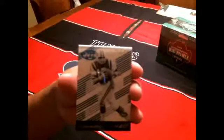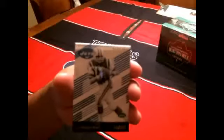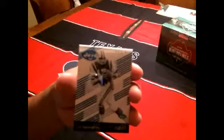Next we have a sophomore standout, Mike Evans, for the Tampa Bay Buccaneers. Uh-oh. A parallel, Joe Namath, number 74 of 99 for the Jets. Jets is right on pitch. Very nice card. And another Calvin Johnson. This one's base.